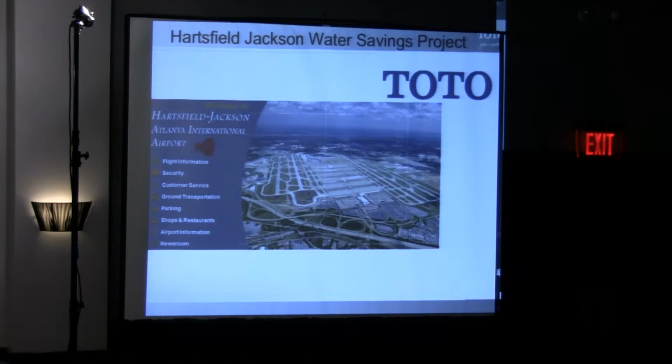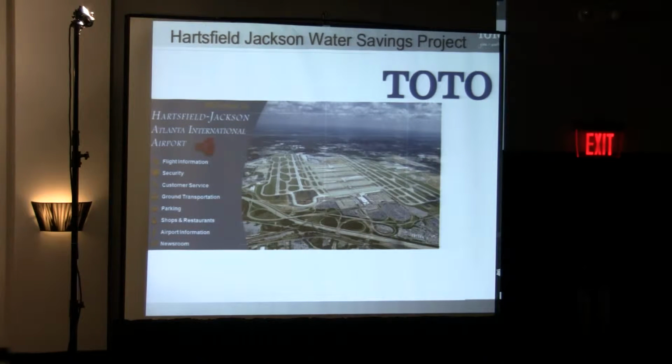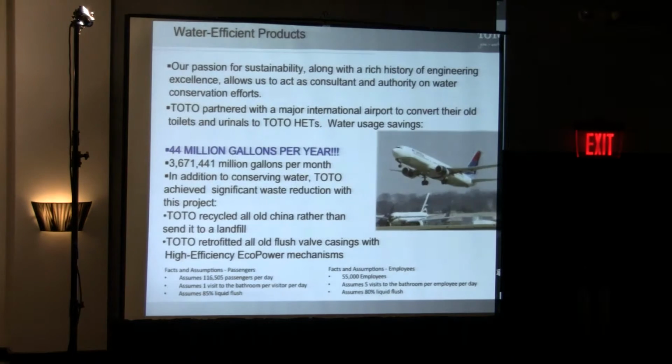For example, at Hartsfield Airport, I mentioned, 115,000 passengers per day on average. 56% are women, 44% are men. We actually help them reduce their water consumption by taking their toilets down and lower flush performance and their urinals down. We help them save 3.7 million gallons of water a month. That's 44 million gallons a year by just changing the flush performance on the toilets and the urinals with no change in performance.